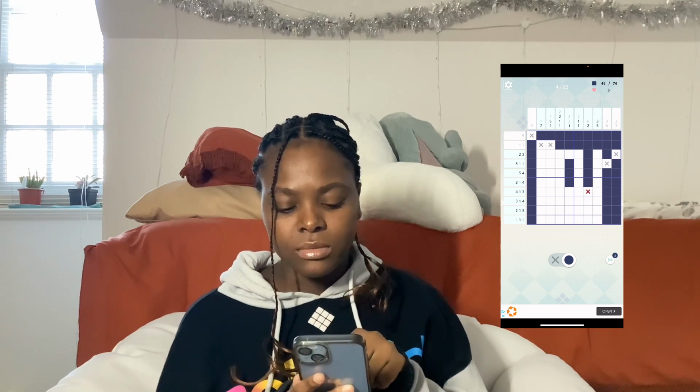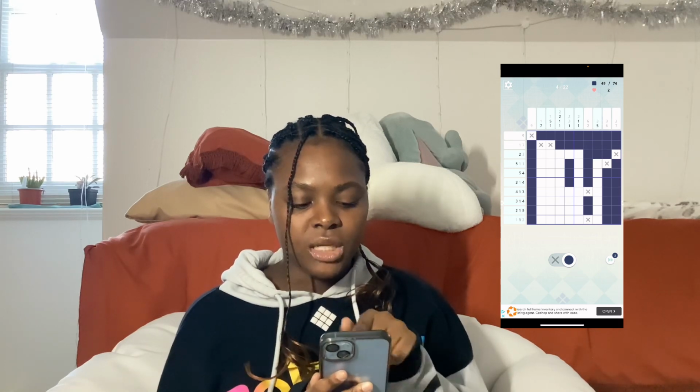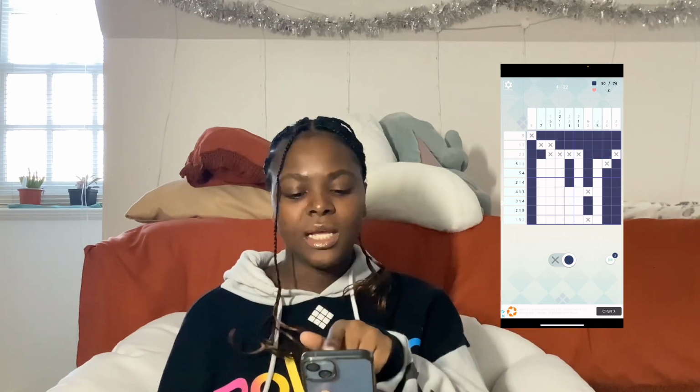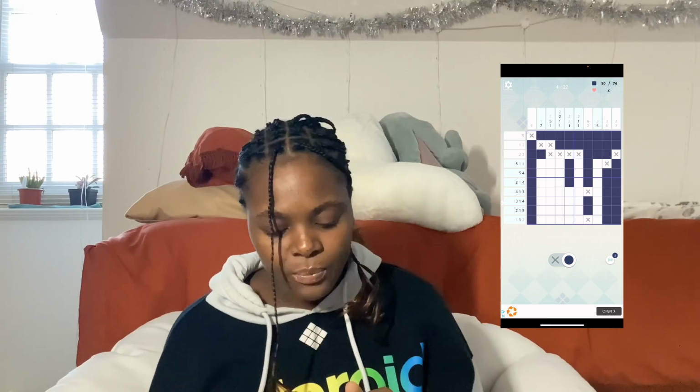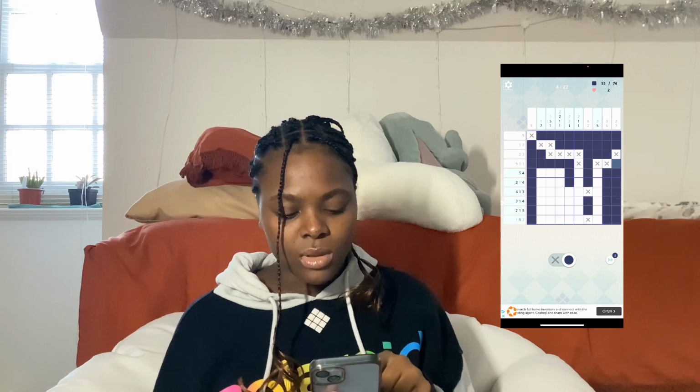I enjoy it. Sometimes I'll be moving too fast for real. I'm just doing this as a quick demonstration, but basically it has 5 lives up there. It also tells you how many squares have to be filled, and basically that's just the game. I find it really adorable. I love it so much.